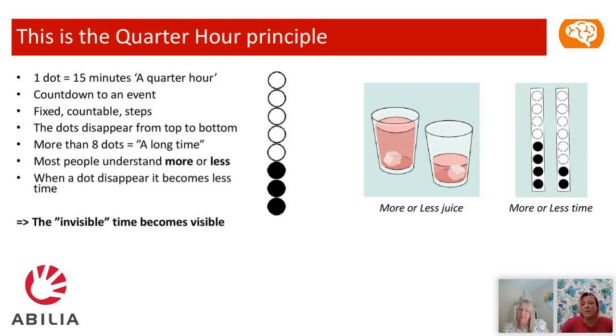And for the users, they don't need to understand that one dot equals 15 minutes. Again, if you're struggling to understand time, it's not a concept that you need to be familiar with. You'll just need to see the lights passing. We work on the premise that most people will understand what is more or less. So if there's less dots coming up to your lunch break, for instance, then you'll know that there's less time, and if there's more dots, more time.